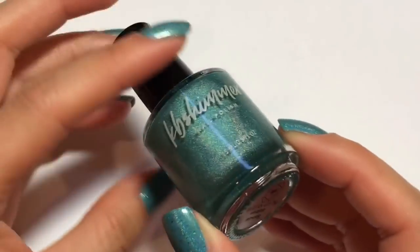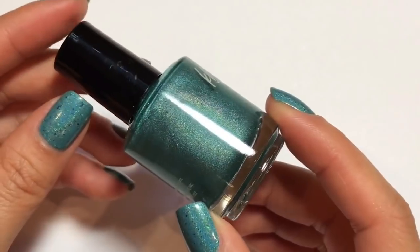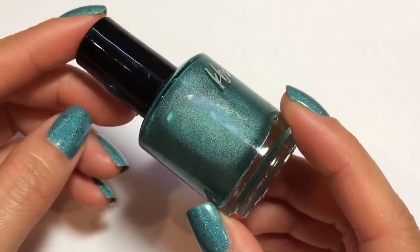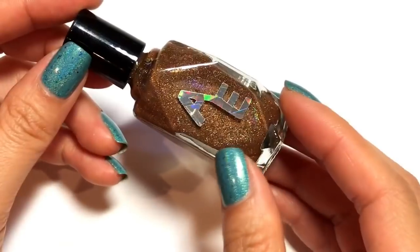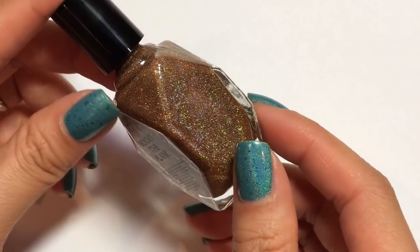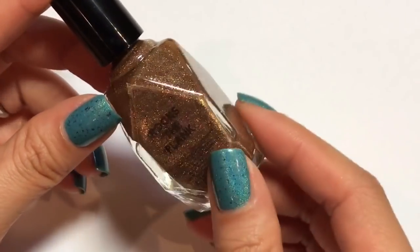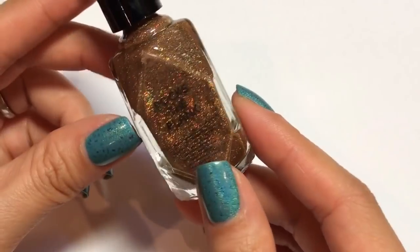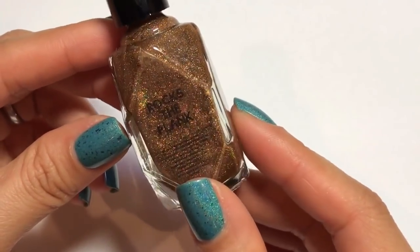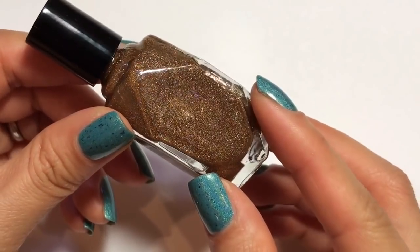From KB Shimmer, we got Spatial Edition, like special, but Spatial. It's a teal holo. Alter Ego wasn't there, but they threw polishes into the VIP bag, and to my understanding, people got different polishes for the event. This one particularly that I got is in the color Rocks the Plank. It's a little hard to read.